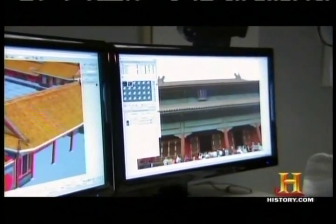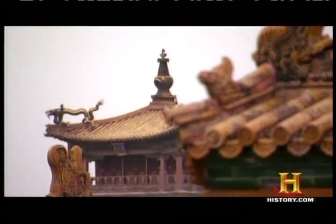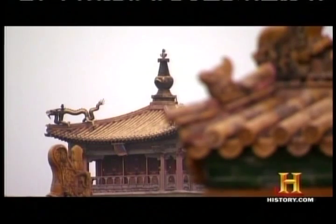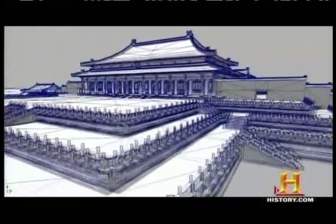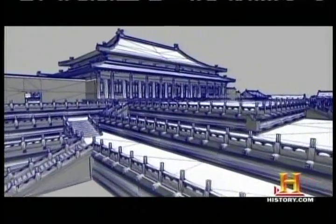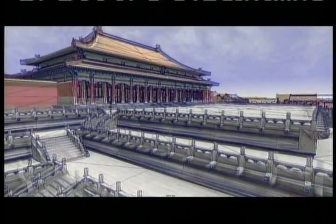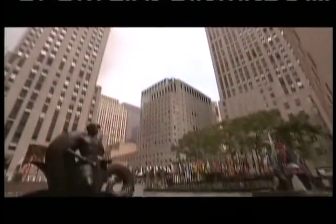As the design team pushes ahead with its building of the virtual Forbidden City, the importance of history and symbol is becoming increasingly clear. But now the team must go one step further to find a way for visitors to experience the mysteries of the Forbidden City for themselves. Imagine if you took away all the buildings and returned it back to what it once was.